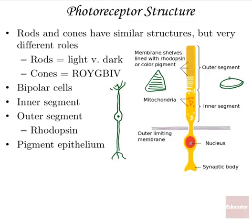And opsin is a protein. Depending on the structure of opsin, that determines how it's responding to ROY G. BIV, the red versus the violet versus the green, etc. So you're going to see different kinds of opsin within rhodopsin in the cones and the rods. The pigment epithelium is just outside of that. You're getting a little bit closer to those optic tracts that are going to be taking the signal through the optic nerve. The pigment epithelium does have pigment in it. There's a little bit of melanin in those regions, and there's the ability in those cells to actually eat up, sort of swallow up the older discs.